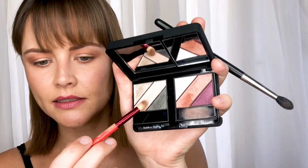And then just using a smaller blending brush, it's got a bit more condense, I'm going to apply this color just underneath the lash line. And for this specific makeup look, I am going quite wide at the bottom. I'm not keeping it condensed to the lash line. Then I just want to join the bottom with the top on these outer corners. Okay, then we're going to go on to this lighter color here.